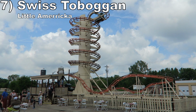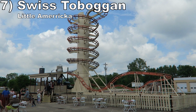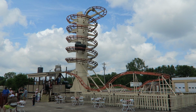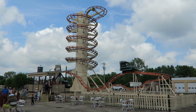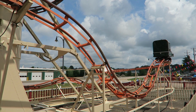Number 7. Swiss Toboggan at Little America. It had been over a decade since I had ridden one of these Chance toboggans, and this is the last one out there, and I was able to enjoy it more this time around. The claustrophobic cages are 100% necessary because of this coaster's tight clearances, but most guests are dangerously close to the ceiling of the car, so it's possible to smash your head in the finale. That's what happened to me in my first ride on this when I rode at Lakemont Park. The key is to slouch downwards.